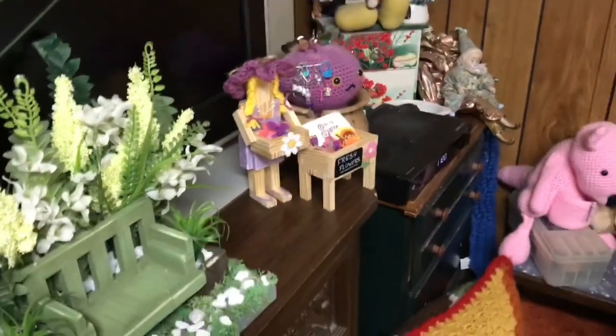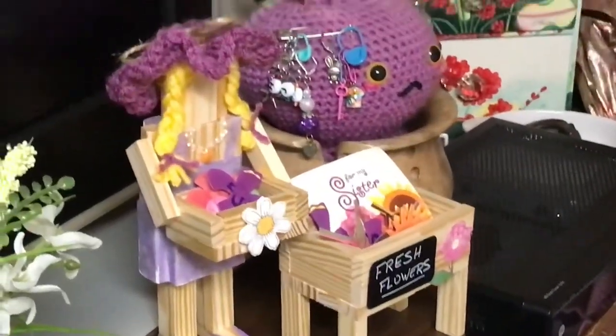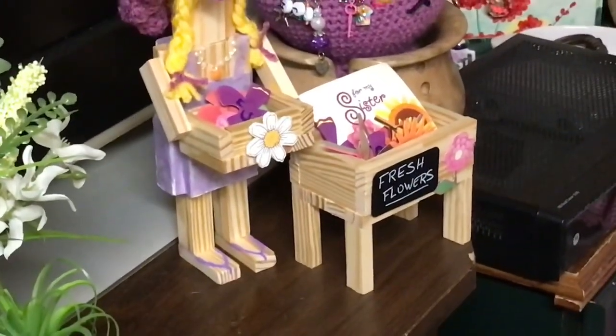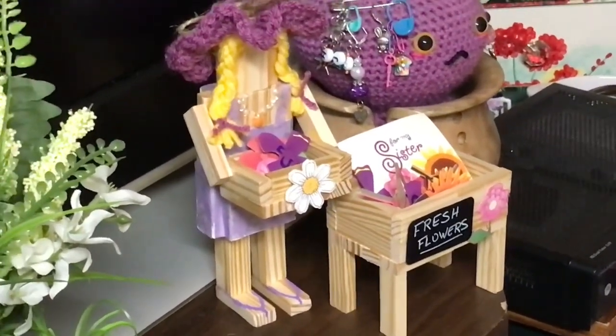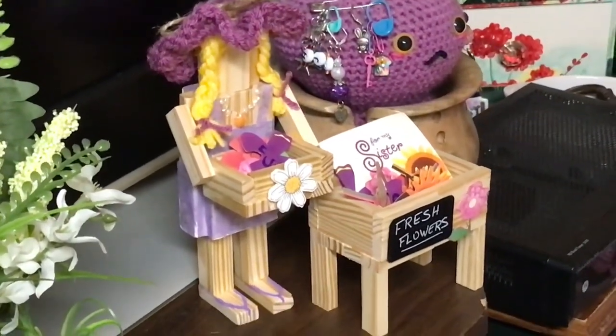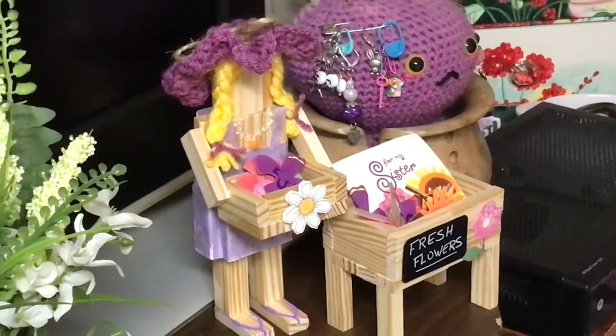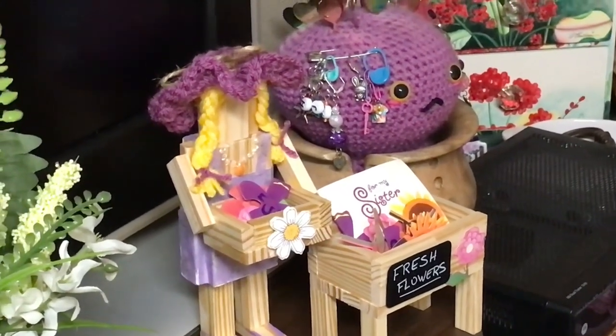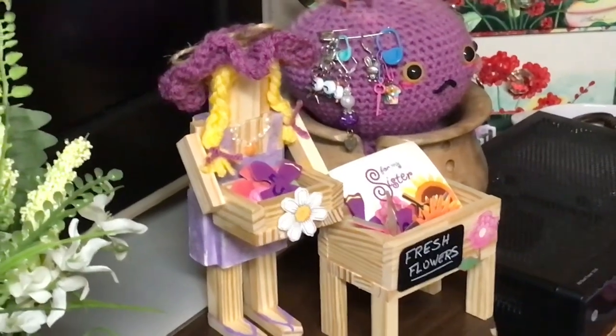And then I also made that. I'll try to make it bigger because I don't want to jump over the stuff I got on the floor here. So just a little fresh flower girl right here, and I crocheted that little hat for her. And those paper flowers on the inside of it, my sister gave me years and years ago, so I thought that was cute.